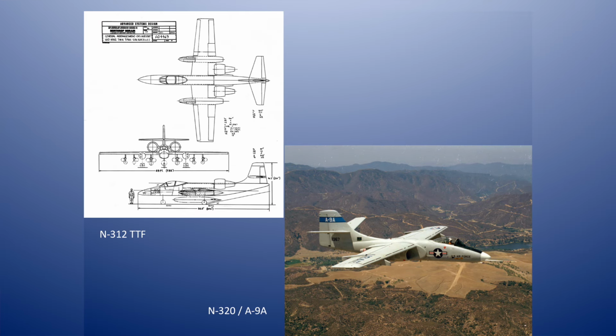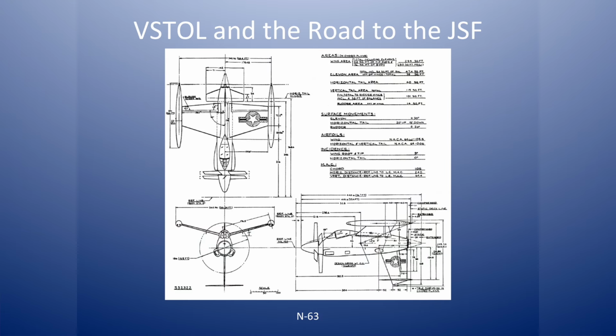Congress, however, said, well, turboprops, that's not exactly high-tech, is it? Why don't you have a turbofan power your airplane instead of this old technology? So all of a sudden, turbofan-powered designs became the design of choice. So that's why the 308 got bypassed, and so they went to the 312, and eventually the 312 led to the N320 or the A9. Again, note the tail, that big angular tail. You'll see that a little bit later on. Before we do, though, let's talk about VSTOL.